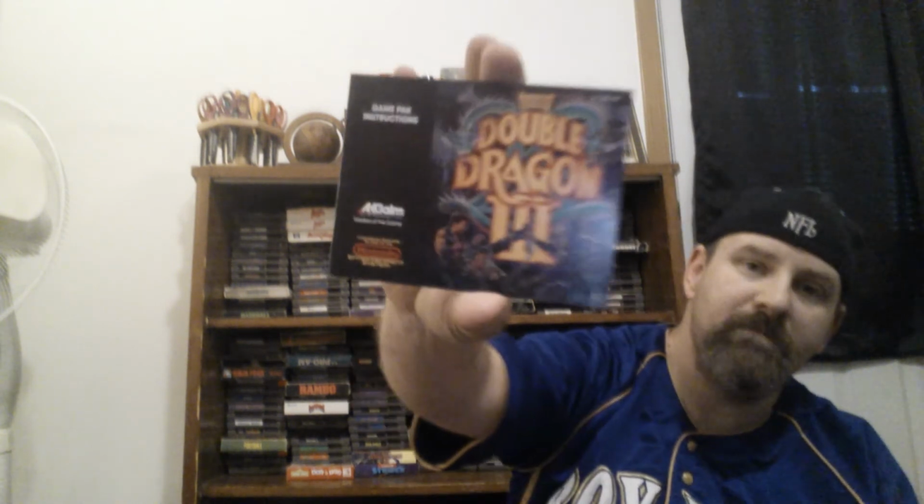He also sent me the manual to Double Dragon 3. It looks to be in amazing shape. And not just the manual, but the poster. And I remember the posters from when I was a kid and stuff. This has got some interesting stuff on it.